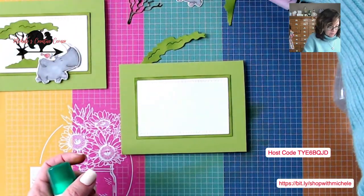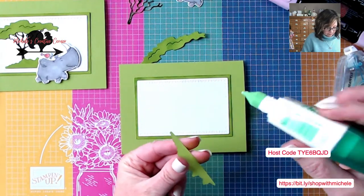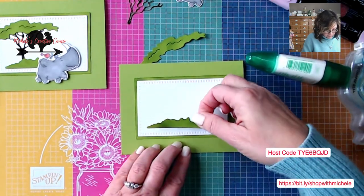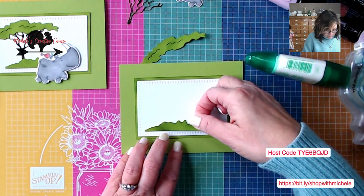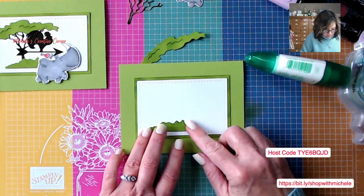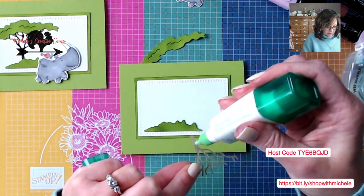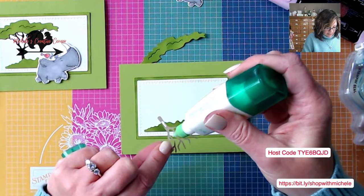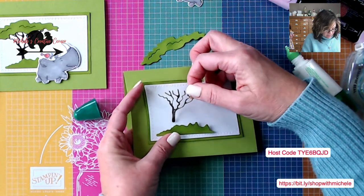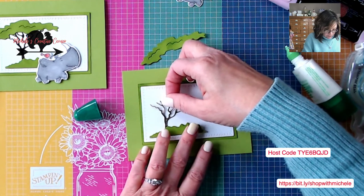I'm going to use some glue, some Tombow on this piece. Like that, and then a little on this, and I'm not too worried about getting any up here because that foliage is going to be on top of it.